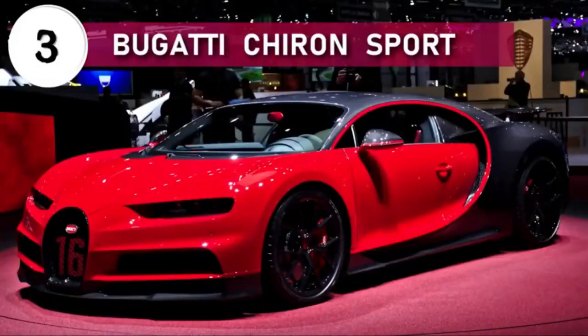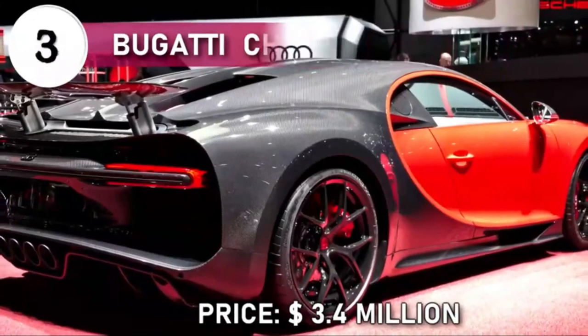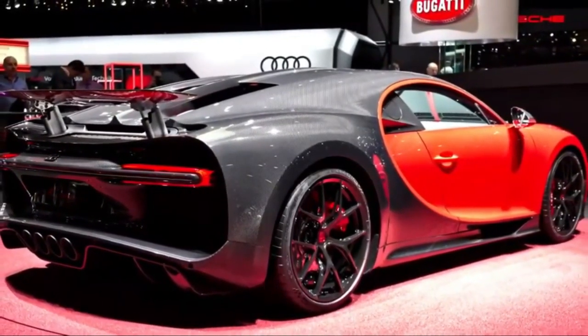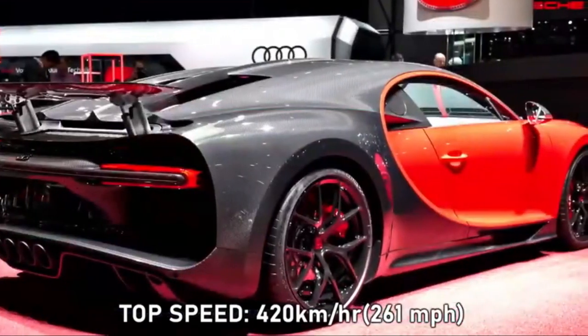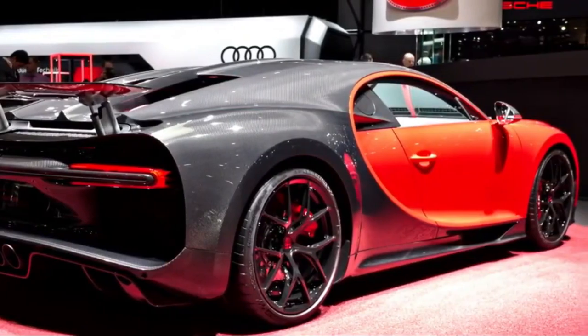Number 3, Bugatti Chiron Sport. Price, $3.4 million. The Bugatti Chiron Sport is a French mid-engine two-seater sports car developed by automobile manufacturer Bugatti Automobiles. The Chiron's top speed is electronically limited to 420 kilometers per hour or 261 miles per hour for safety reasons, mainly arising from the tires.